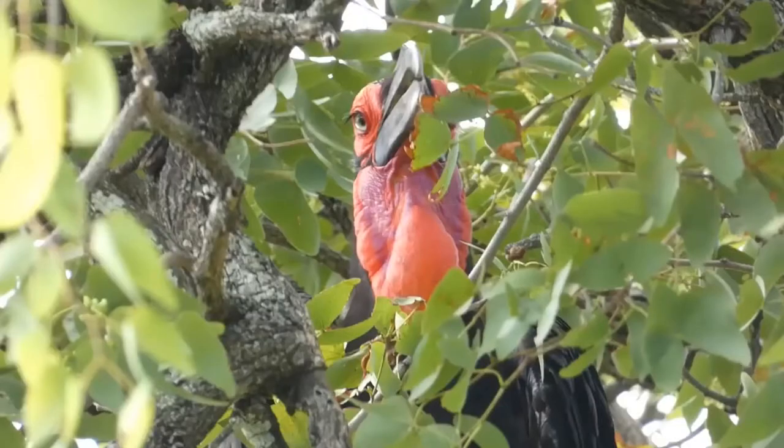So ground hornbills are, for those of you who managed to watch the little video when we were in the waiting room, very well known for their vocalizations, deep booming vocalizations, which they perform every morning. I'm sure a lot of you have heard them before, but those of you who haven't, this is a bit what it sounds like.